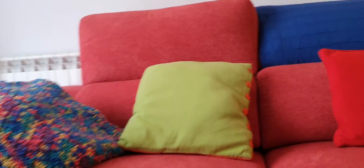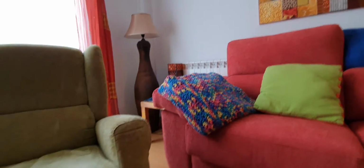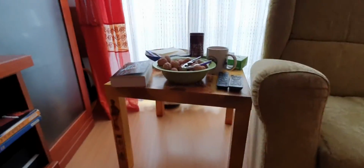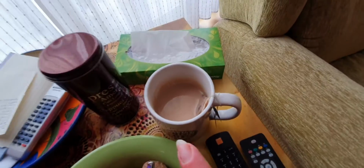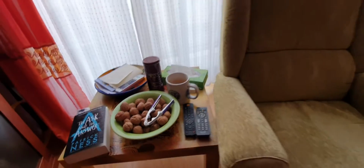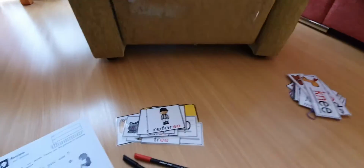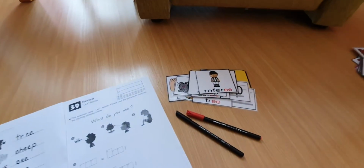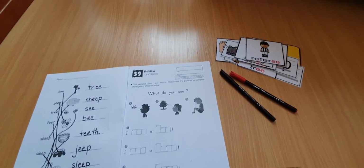I see a referee. And you can also do this with things around your house. I see a sofa, for example, or I see a lamp. Let me see. I see nuts. I see a book. I see a mug. I see tissues. Basically, I want you to look around your house. What do you see? And I want you to tell Mommy and Daddy what you see. Do you see Mommy? Do you see Daddy? Do you see your brother or sister? So, write down. Tell them what you see.